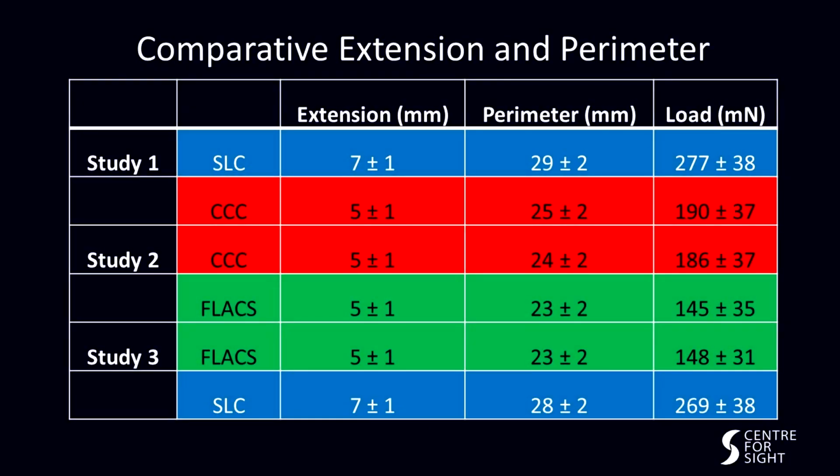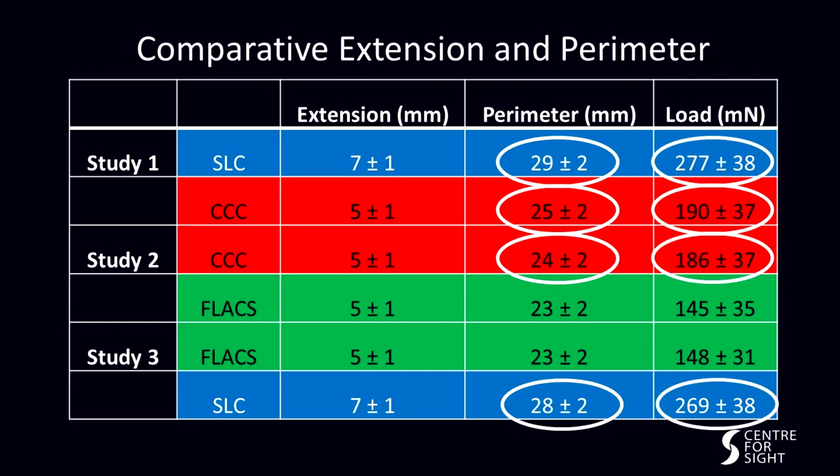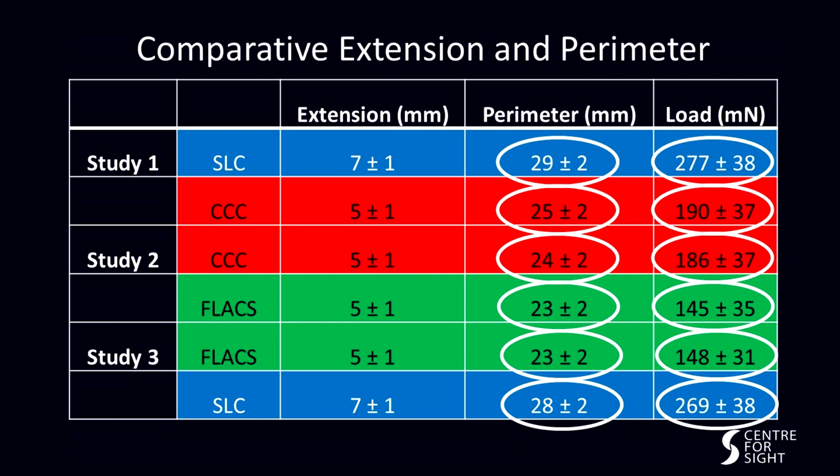So what did we find? Well, if you take a look, what's interesting was the perimeter for selective laser capsulotomy was remarkably similar in the two different study groups, although there were different eyes used. And the same can be said for capsulorhexis in red. You can see that right here. The perimeter was similar, as was the load. And the same with femtosecond laser. So this actually was a good study, because you got consistency of load and perimeter in spite of being in different groups using different sets of eyes. So this makes it a strong study.